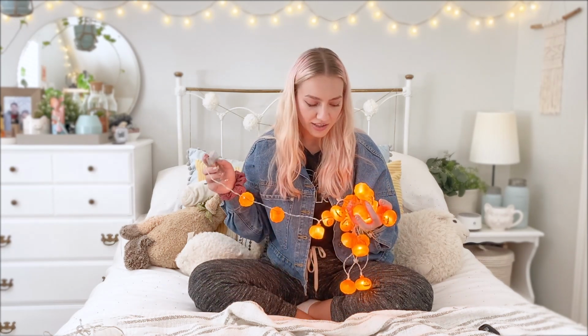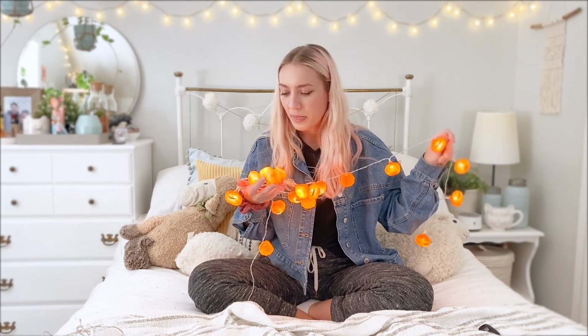I believe these ones are LEDs, so they should not get hot. Although I'm pretty sure those are LEDs too. I don't know. Anyway, so these are the lights I got on Amazon, and I think there's a lesson to be told here. Don't buy your lights on Amazon. Just go to the dollar store because you will get them for much cheaper.